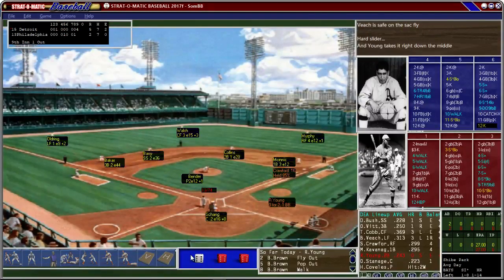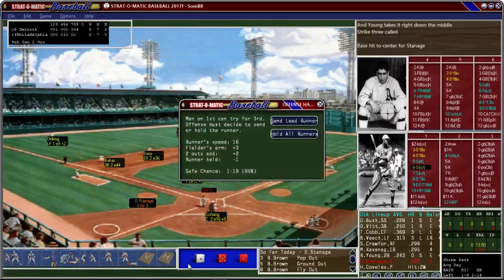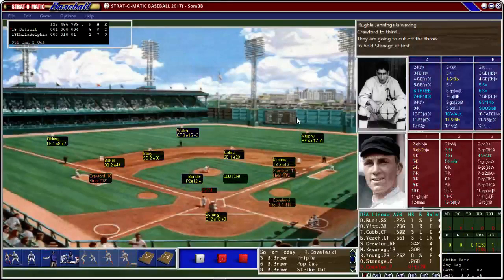That's two down. And here's Strange. Not done yet. Base hit, center field. Tigers brought their hitting shoes. 1-19, yes. They hold Strange at first. First and third. Here's Covelesky. Of course I'm going to let him bat. 6-10. Catcher might get by him. Oh, no. He dropped it. E2. Woo-hoo! That scores another run, no? No. Crawford holds at third. Strange holds at first. Oh, I see. It was a pop foul and he dropped it.